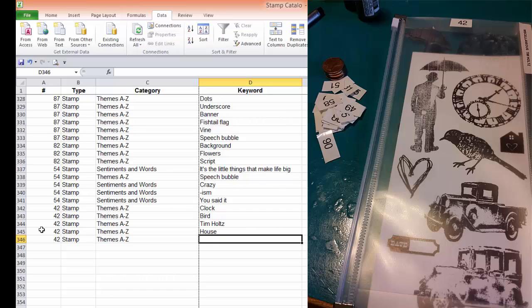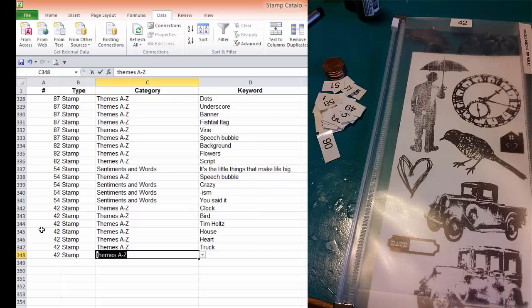It's Tim Holtz. There's a heart. Stamp set themes. Truck. And because of the way my brain works, I'm going to use themes. I can't type this morning. I'm also going to use old car because that's something my brain will look for.